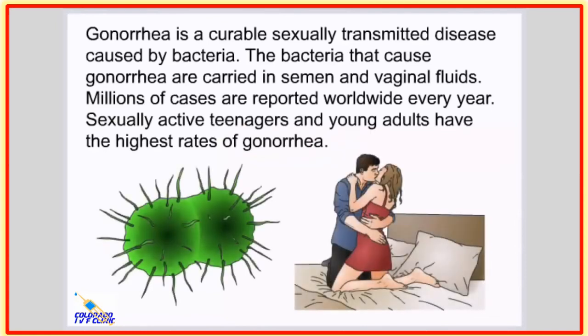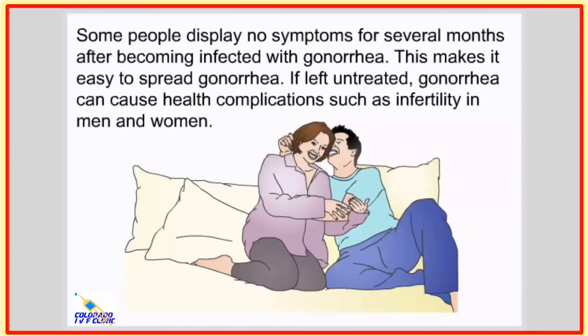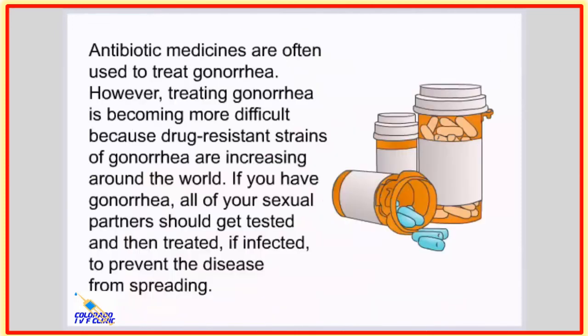Gonorrhea is a curable sexually transmitted disease caused by bacteria. The bacteria that cause gonorrhea are carried in semen and vaginal fluids. Millions of cases are reported worldwide every year. Sexually active teenagers and young adults have the highest rates of gonorrhea. Some people display no symptoms for several months after becoming infected with gonorrhea. This makes it easy to spread gonorrhea. If left untreated, gonorrhea can cause health complications such as infertility in men and women.